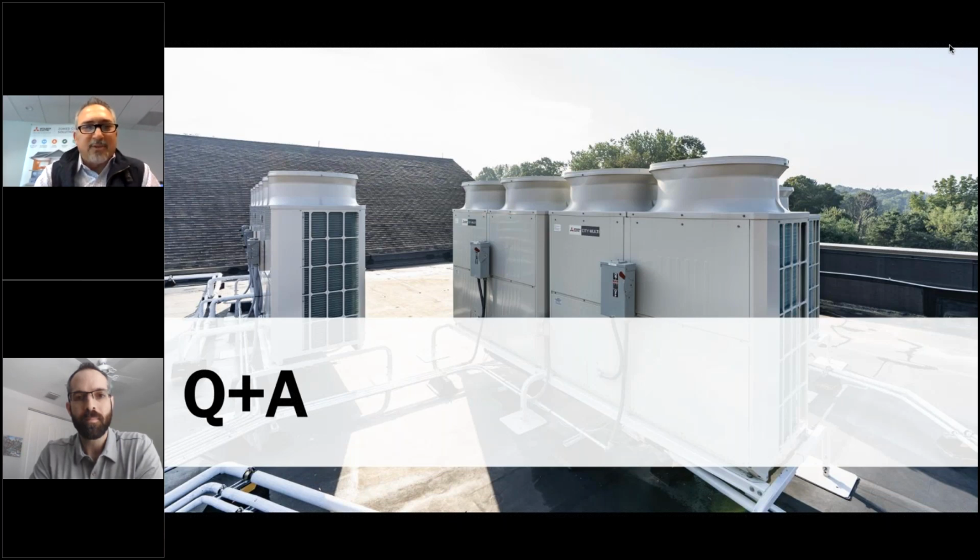So that really helps the life of the equipment, helps it last longer. And then I'll turn it over to George for the tax part.